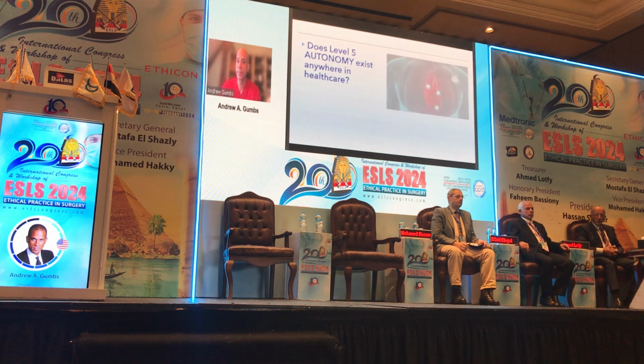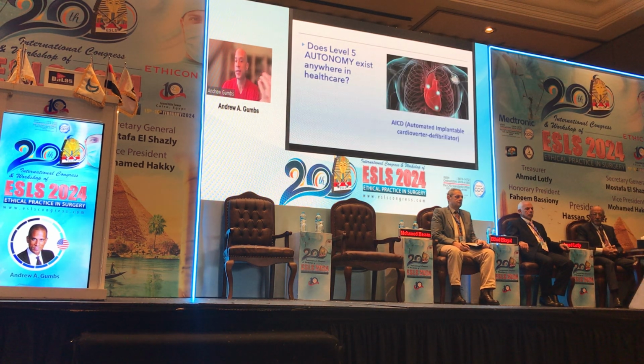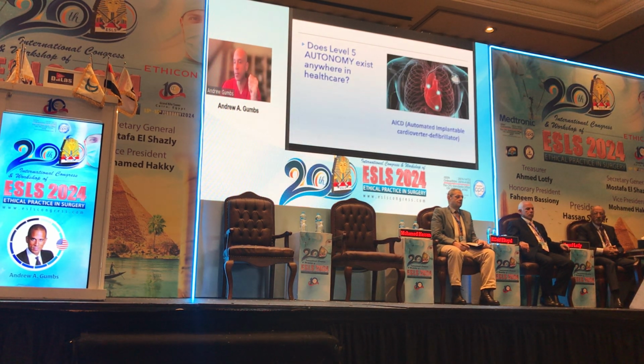Of course it does. In an AICD, an automated implantable cardioverter defibrillator, it detects a life-threatening injury and gives a life-saving treatment, all without any input from a doctor. So this is a beautiful example of level 5 autonomy in healthcare.